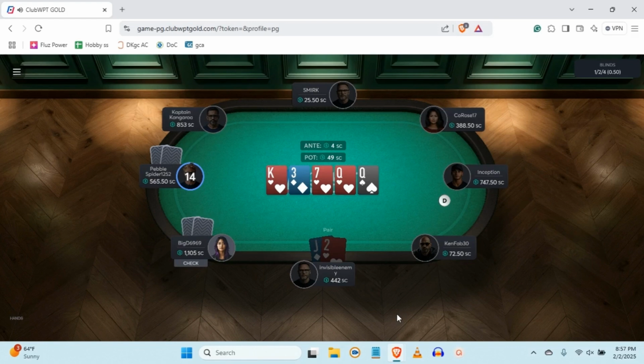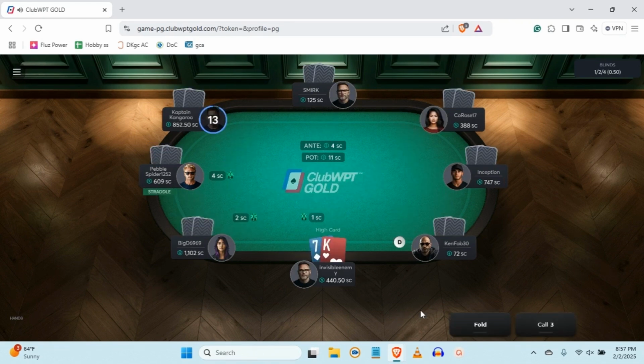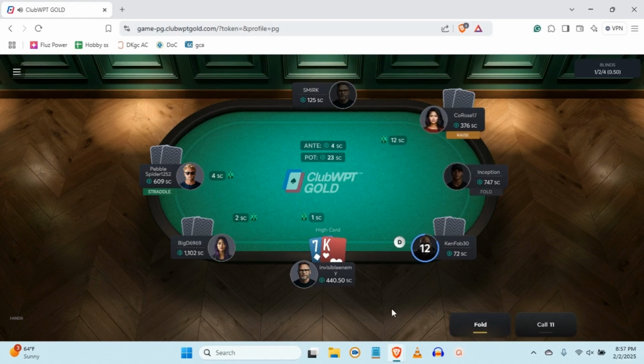Inception making a loose call there, calling off with pocket nines on the ace high board. I don't think he had a straight. I don't think there was a set there, pretty kind. So some aggressive action, some bad play there. Inception making the hero call and being right after that check turn, bet river by Smirk.